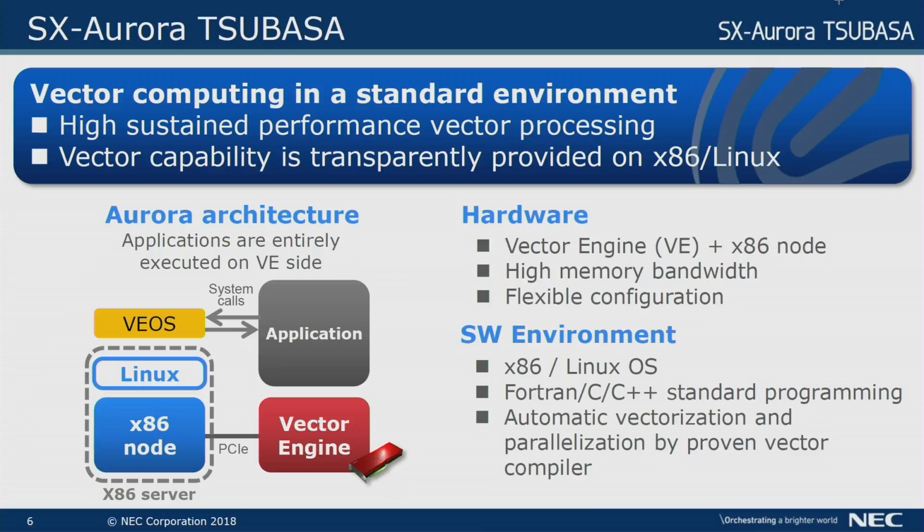The left diagram shows the architecture of SX-Aurora TSUBASA. The x86 node is on the left-hand side, and Linux is running on it. Then the vector engine, which has a vector CPU, is connected by PCI Express. So its hardware configuration is the same as a user accelerator, but its behavior is not the same. In the accelerator model, the main thread of the program runs on x86, and the critical part is offloaded to the accelerator. But in our model, applications run entirely on the vector engine. The vector engine has a vector CPU with general CPU functionality, which can run an application from start to exit entirely. Just OS functionalities are provided by the VOS program and Linux running on x86.